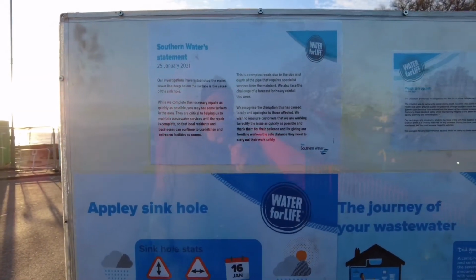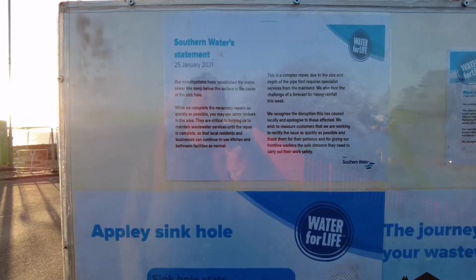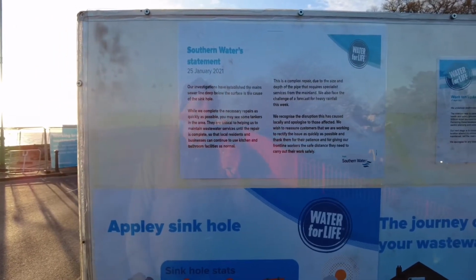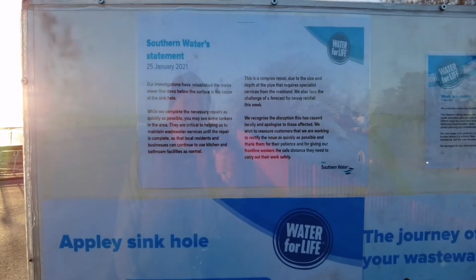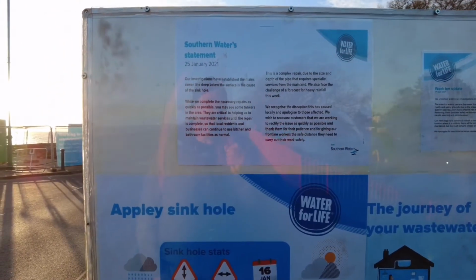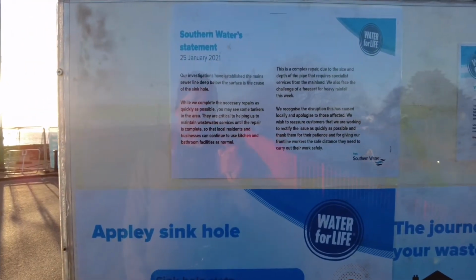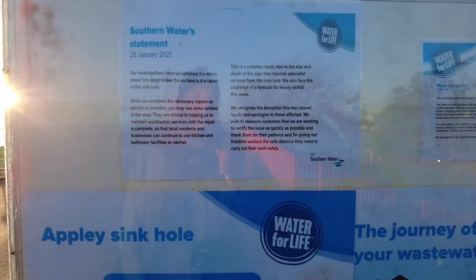This is a complex repair due to the size and depth of the pipe that requires specialist services from the mainland. We also face the challenge of a forecast of heavy rainfall this week, so in January. We recognise the disruption this has caused locally and apologise to those affected. We wish to reassure customers that we are working to rectify the issue as quickly as possible and thank them for their patience in giving our frontline workers the safety distance they need to carry out their work.